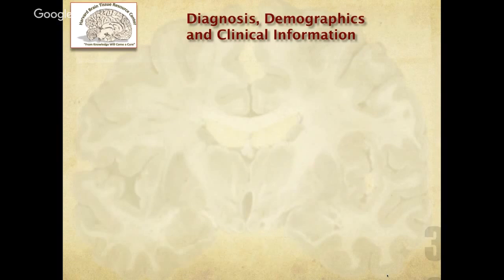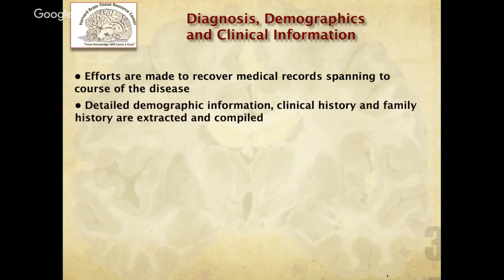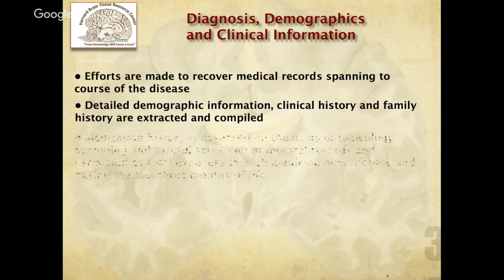It is also important to understand as much as possible, as I mentioned, about each brain donor, gathering diagnostic, demographic, and clinical information on each donor. So we make every effort to recover medical records spanning the course of the disease. And again, we need the help of the family to do that. We gather demographic information, clinical history, and family history, and these are extracted from the documents that we have been provided and compiled and made available in an anonymized manner to all investigators.